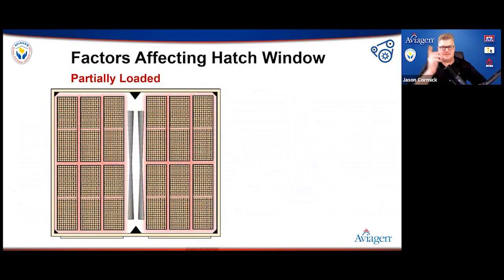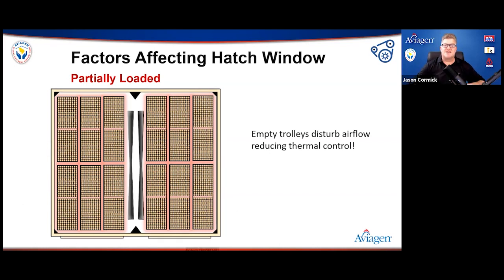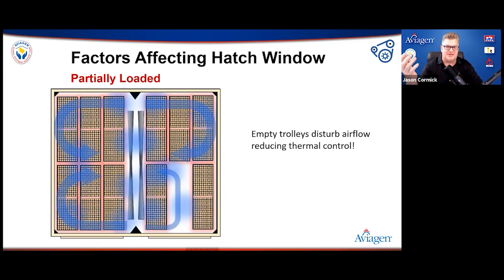This is just another one I wanted to mention on partially loading machines. So if you look here, the majority of machines have a circular airflow. It will go around in a particular way, and that's fine so long as that machine is loaded properly. What you will find if somebody doesn't, and I see this quite a lot, where they leave an empty trolley, the air will shortcut back around, the cycle will become smaller, and now you're not getting any cooling going on in the far corner.